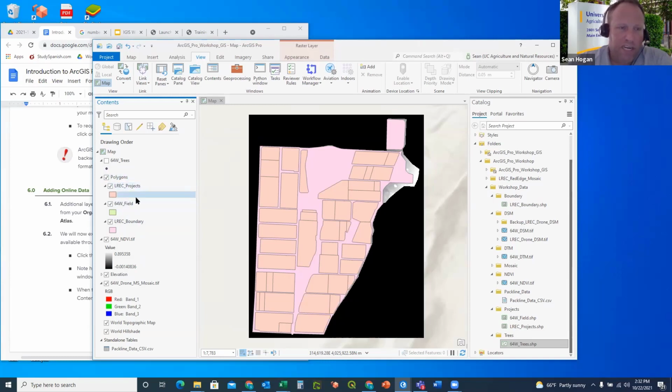And let's practice a little bit. I'm going to pull the smaller one up to the top, which would be your 64 West field. There's a couple ways we can do this. Actually, let's do it the longer way. It's going to be more educational. I'll just want to click on this.